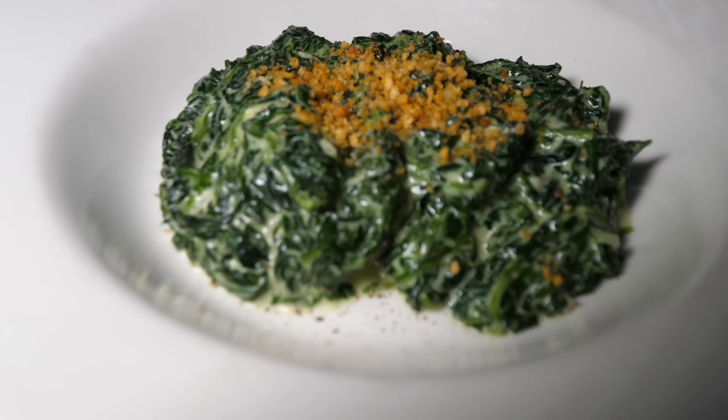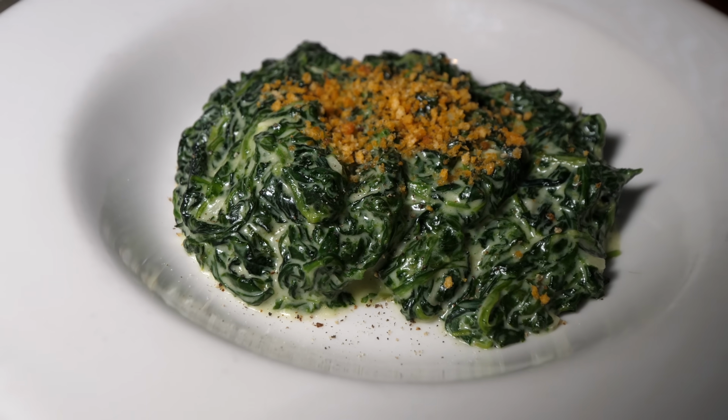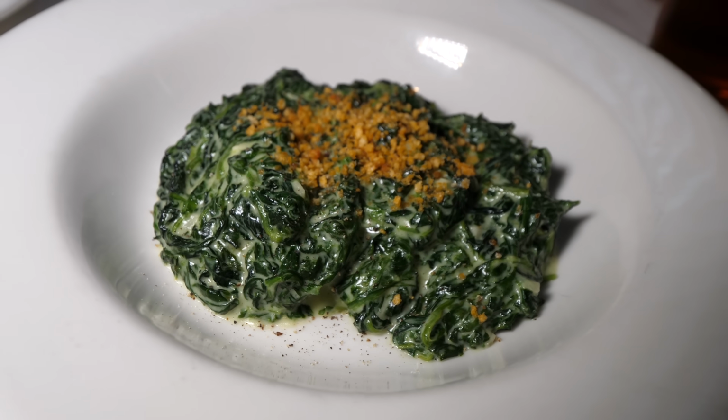I don't know why I order spinach. I never do. But again, they have breadcrumbs on the top of it, and it's creamed spinach, so it should be obviously better than just normal spinach. Come on, spinach can't be that good. I'm not gonna say a word until you try it. Wow, that's creamed spinach. You can definitely experience the creamage.